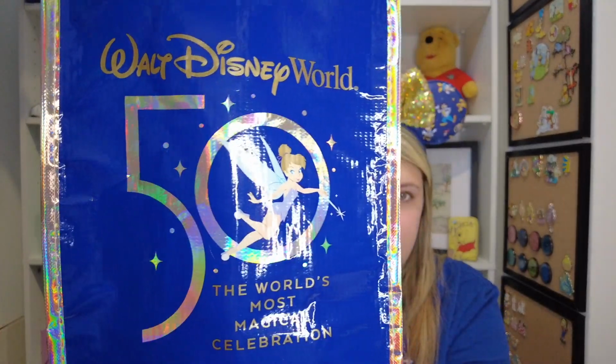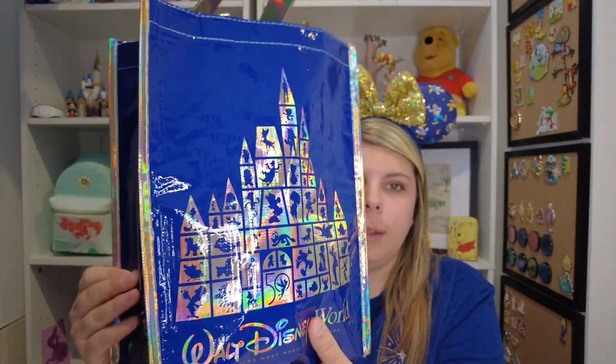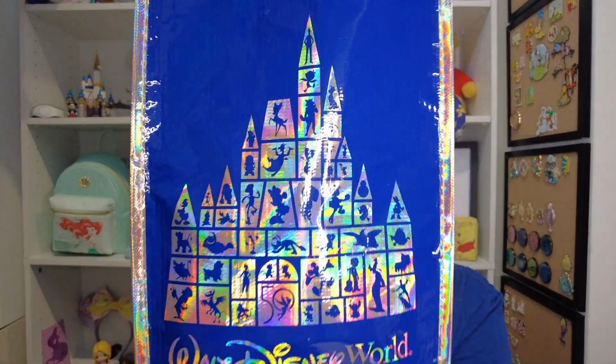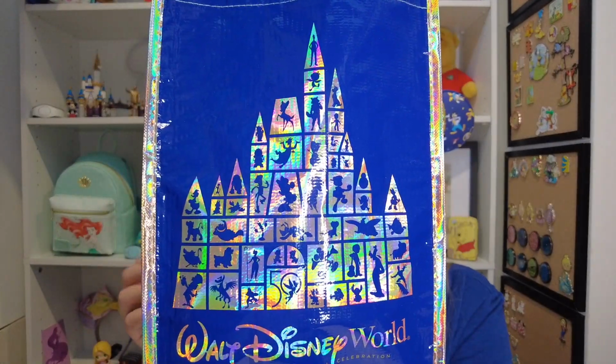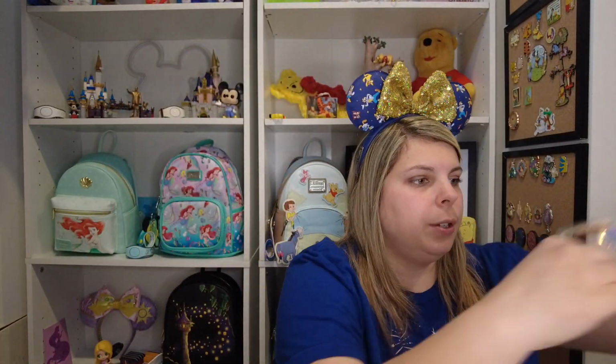So it's got Tinkerbell there with the 50th. It says the world's most magical celebration. On the sides, Walt Disney World. And on the back, the castle kind of looks like blocks with all different characters in it. It says Walt Disney World and Walt Disney World again on the side. And this was only $2. And then I've got quite a bit of stuff down in here. I'm gonna pull some stuff out.